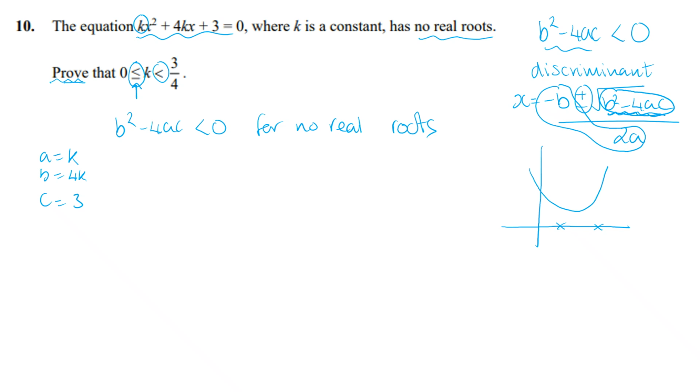So we're doing b squared, so that means we need to square all of b. So be careful, when b is not a single term, it's made up of 4k, you need to square the 4 and the k. So that will be 16k squared minus 4 times a, which is k, times c, which is 3. So let's tidy that up. 16k squared minus 12k is less than 0.